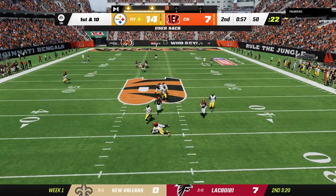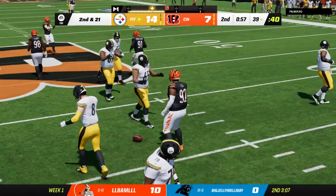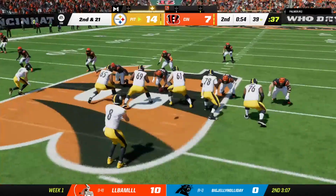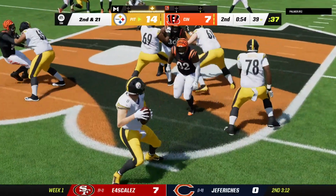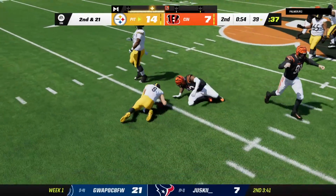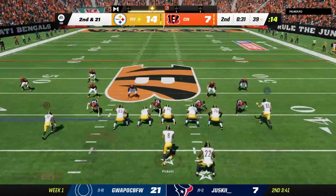Pickett in trouble, and down he goes. There for the sack, B.J. Hill. Well, that's an excellent way to get the pass rush activated. The first sack of the game for them comes on the first play of the drive, and it makes it very tough for the opponent to pick up a first down now, playing behind the sticks.